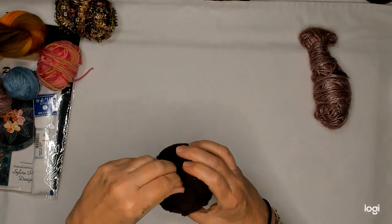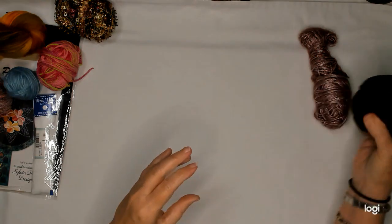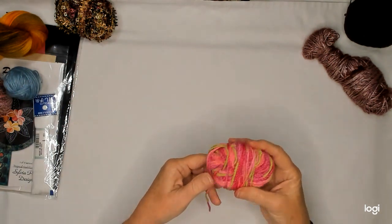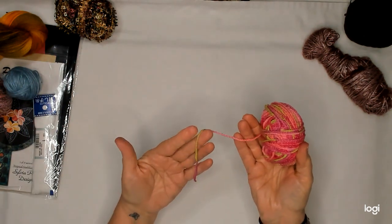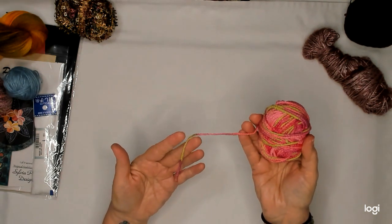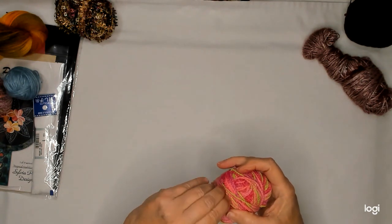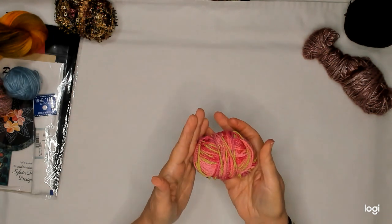I thought this would be good for tree trunks or whatever. Maybe stems on flowers. And then I got this little variegated pink and green. Now, I don't usually use colors that are this bright, but I have been venturing out lately into some more colorful things. So I thought I would get that.